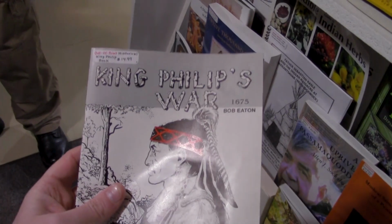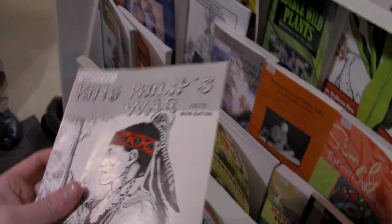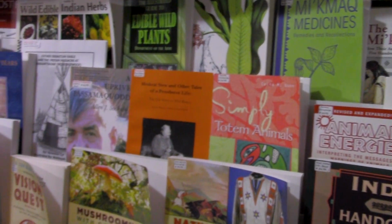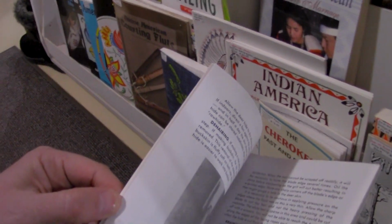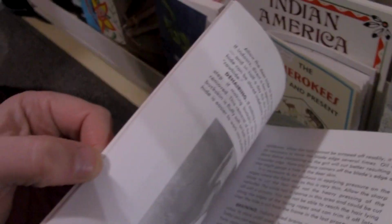I visited some of the locations that the war happened in. Yeah. Mm-hmm. Brain tanning the Sioux way, what was that? Brain tanning the Sioux way. Step by step. Nice. Are you familiar with brain tanning? Oh, yeah. Yeah, I've done it. I brain tanned a rabbit pelt once. Some of the people were looking at me strange at the campout. I was cracking its skull open, getting the brain. People were like, what are you doing?